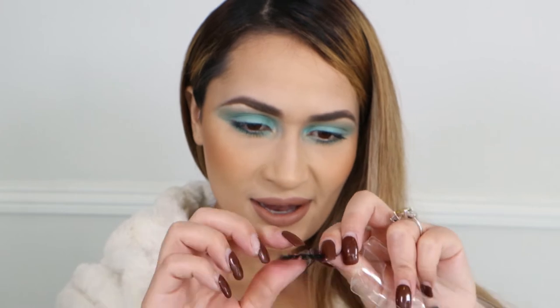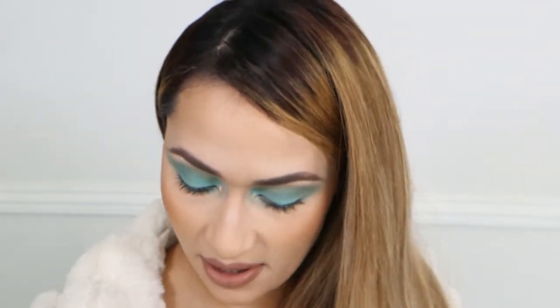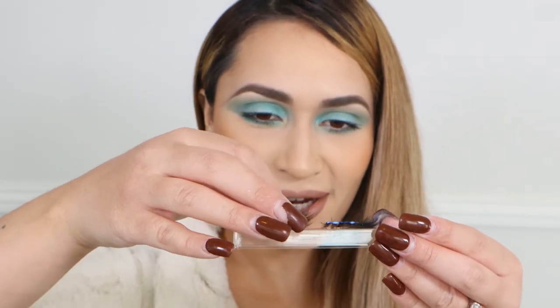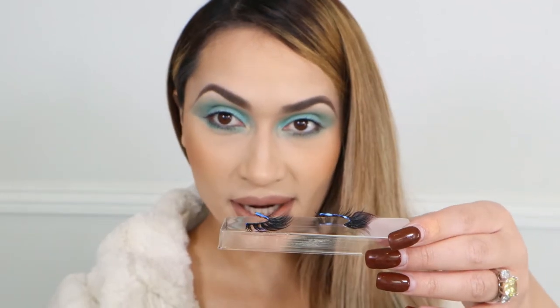Okay. They feel like the mink ones, to be honest, like the band. They feel pretty. They feel good. I'm shaking, I don't know why. I think I had too much cold brew coffee this morning. But here they are. They are drying.